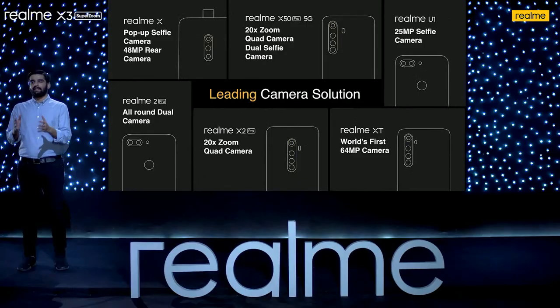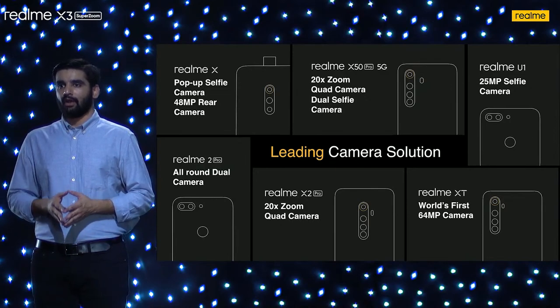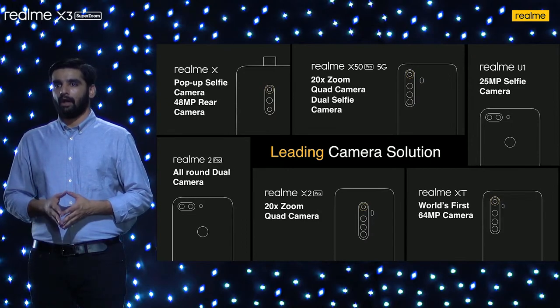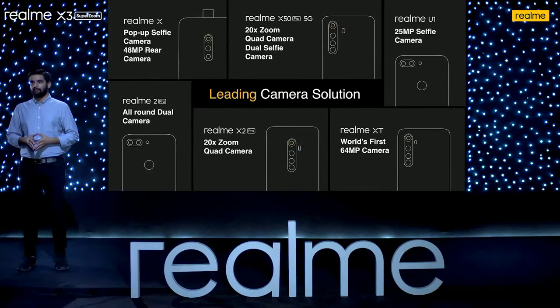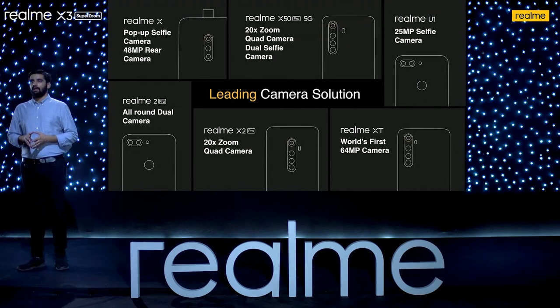The Realme XT continued to be even more impressive, equipping the world's first 64 megapixel camera. Realme's flagship X2 Pro made a breakthrough in photography function, adding a 20x zoom quad camera and a front ultra wide angle dual camera combination, further enriching the product's photography experience and becoming the best tool for the young people to record the trend of their fashionable life.